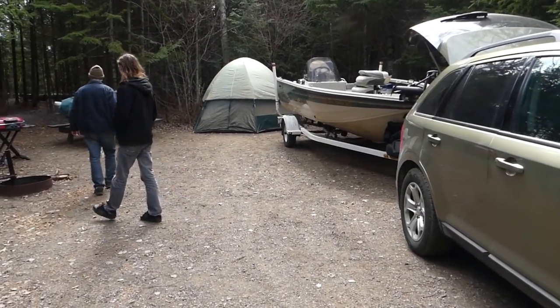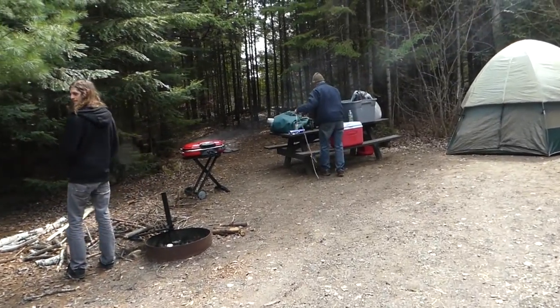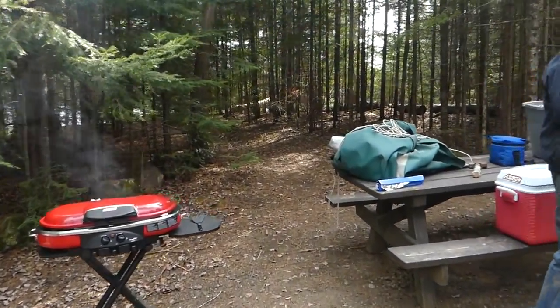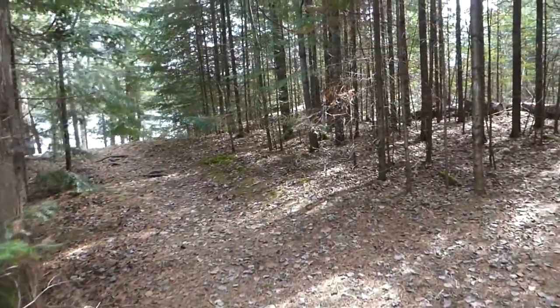Just got to the campground here, getting set up. Threw some burgers on the grill right away, and then we'll head out fishing, but getting camp made here. And this is Flower Lake Campground. Flower as in baking, not as in you look at it, which is National Forest Campground.